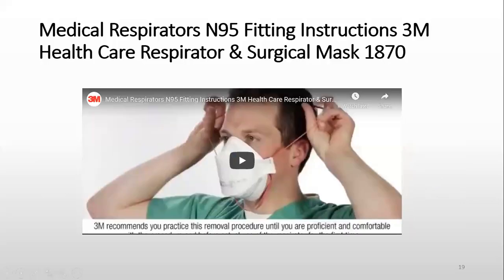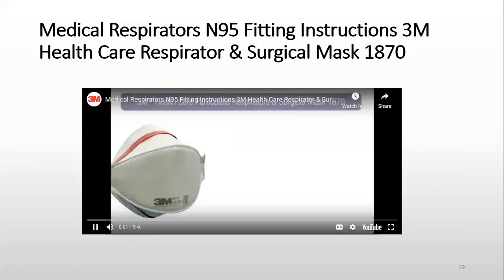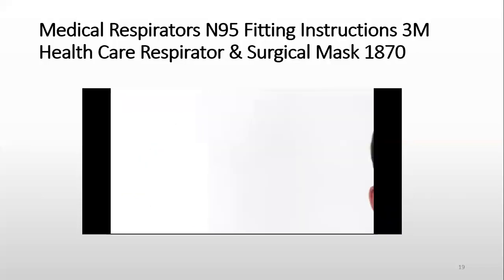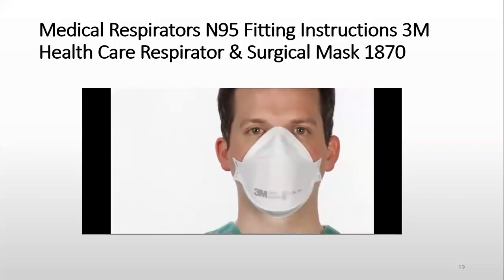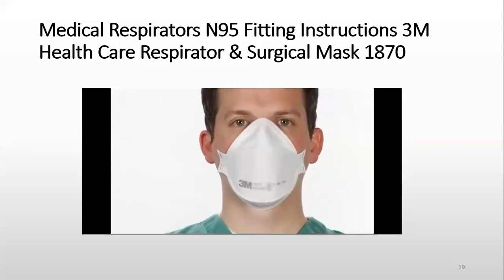We're now going to watch a video with fitting instructions for the 3M 1870 respirator surgical mask. The 3M 1870 is a 3-panel flat fold particulate respirator and surgical mask. Follow these instructions each time you don your respirator in order to achieve a proper fit.